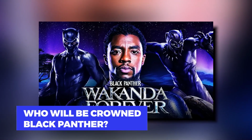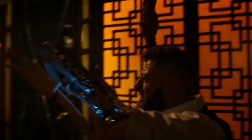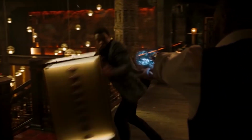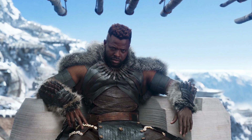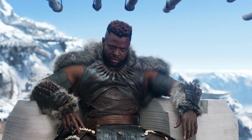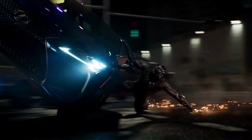Following that, who will be crowned Black Panther? Following the unfortunate loss of Chadwick Boseman, the position of Black Panther has been assumed to remain vacant for the time being. According to Giant Freaking Robot, M'Baku might be the next Black Panther since he's the most trusted in Marvel Studios. Whether or not he's the one will be exposed sooner or later. Stay tuned for additional information on the Black Panther seat.